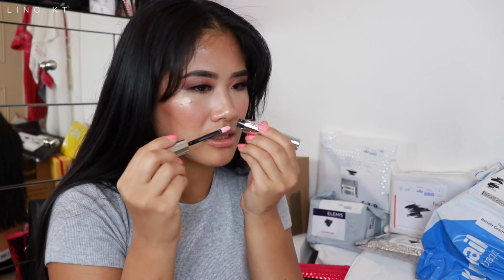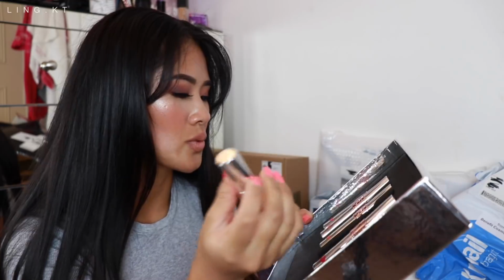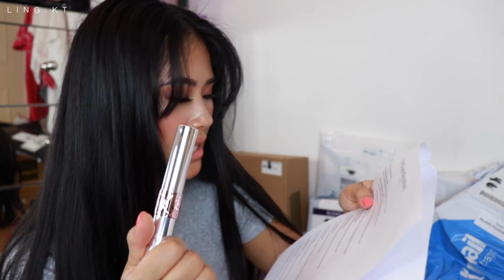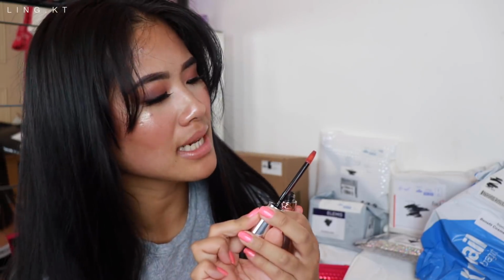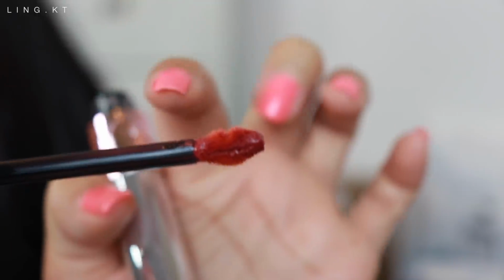It smells like peaches. There's also these colors as well. I will give you guys some swatches. So this one is number 11, and this one is called Hook Me Berry, which is like a darkish berry shade. And that is the applicator. Wait, hold on, is that shaped like a lip? Oh my god, it's shaped like a lip. That is so cute, I don't know if you guys can see. Can you see the top part? That's like the Cupid's bow. That is so cute.